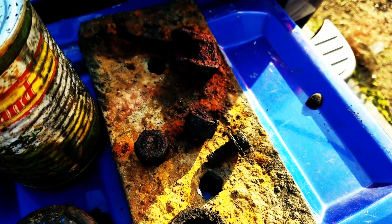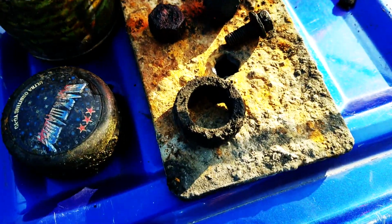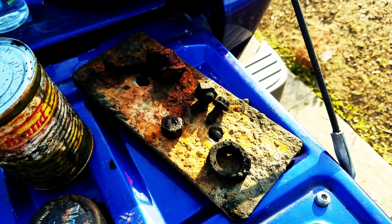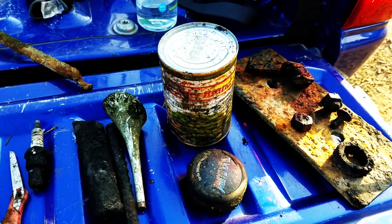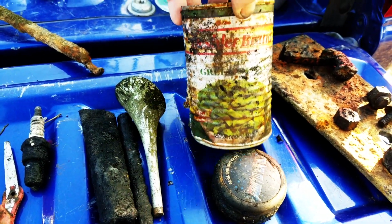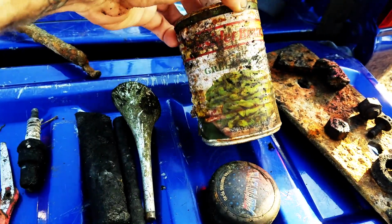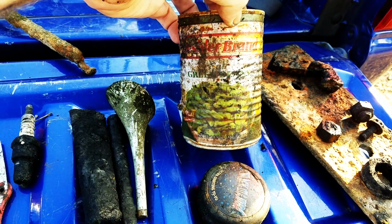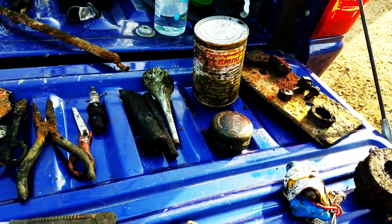Random nuts and bolts. Steel nuts and bolts. This steel plate. This serious steel plate hooked onto that thing. That was a beast. Found a whole can of, looks to me like green beans. Whole can of green beans. Thing's unopened. Yeah, somebody really didn't like green beans. Screw these green beans. Threw them out there, or they dropped them. Probably something like that. Who knows?